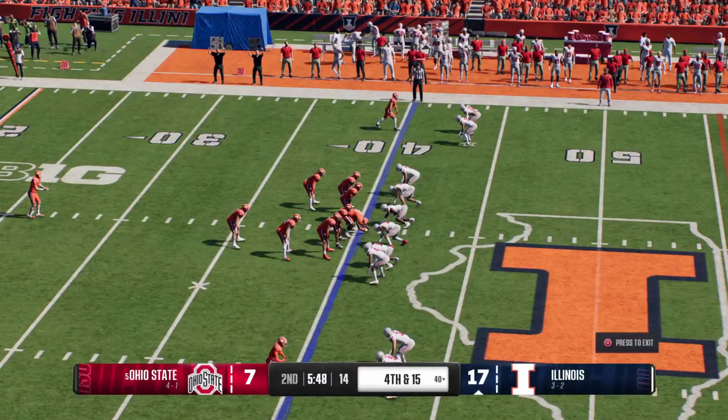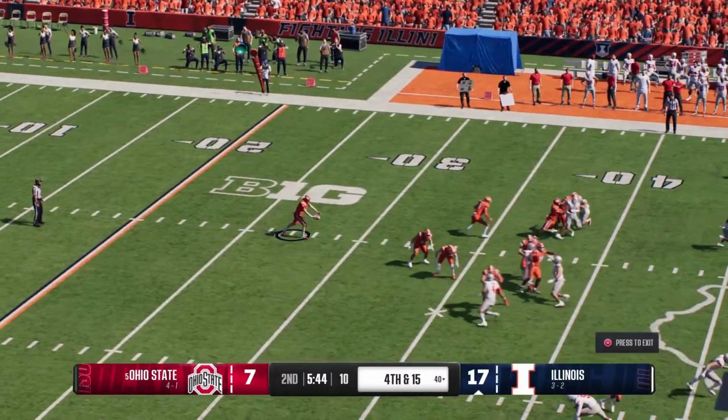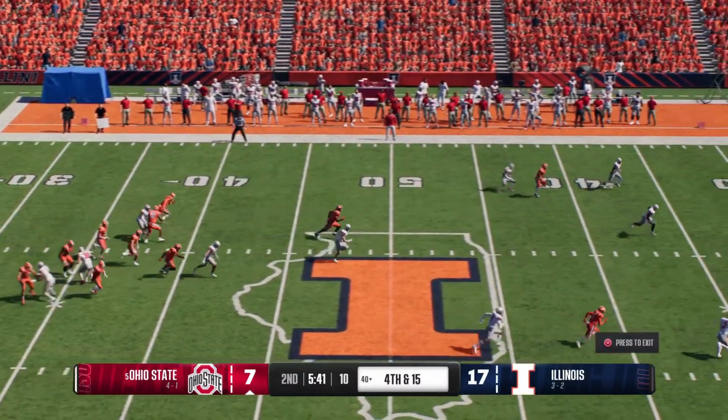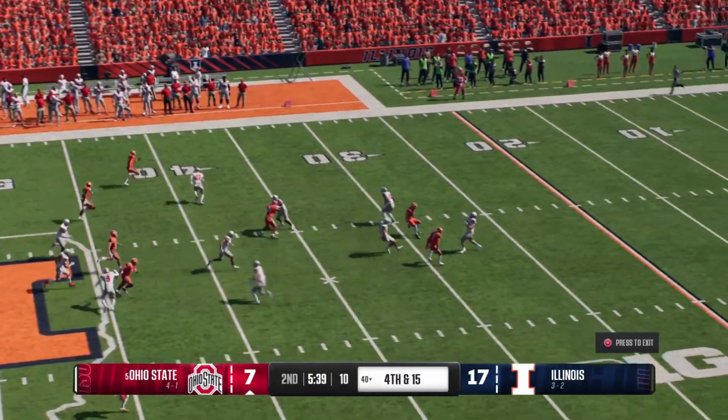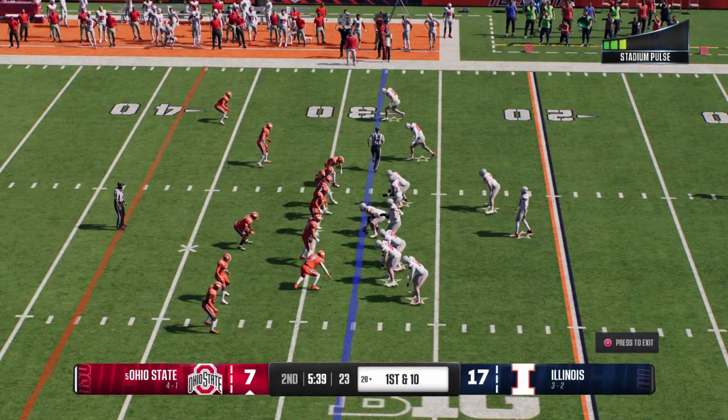Illinois lining up to punt this one away. The punter going to get his first work of the afternoon. Gets his first one of the day off. He was called on 4 times in last week's win. Signals for the fair catch and hauls it in just shy of the 30.